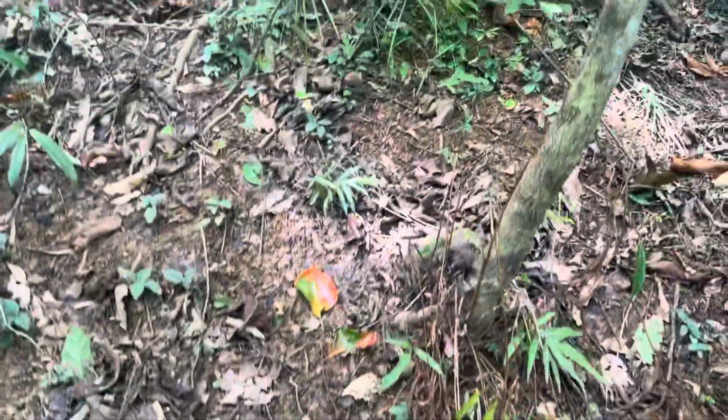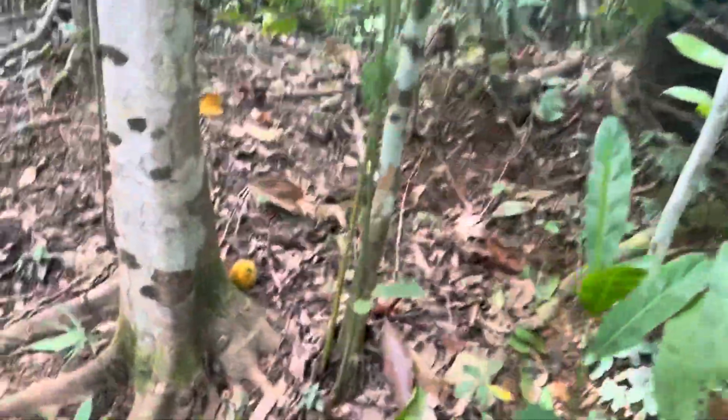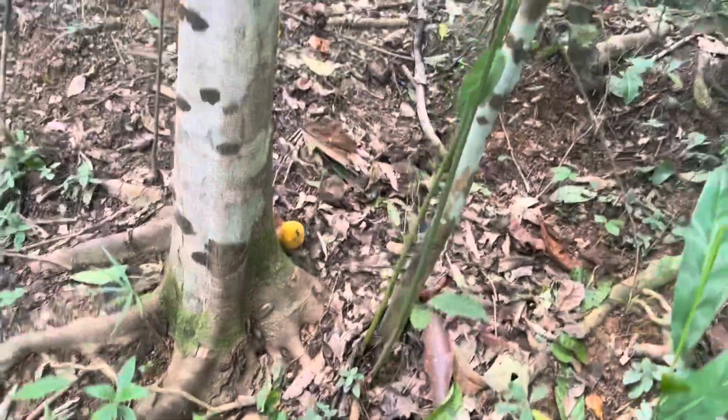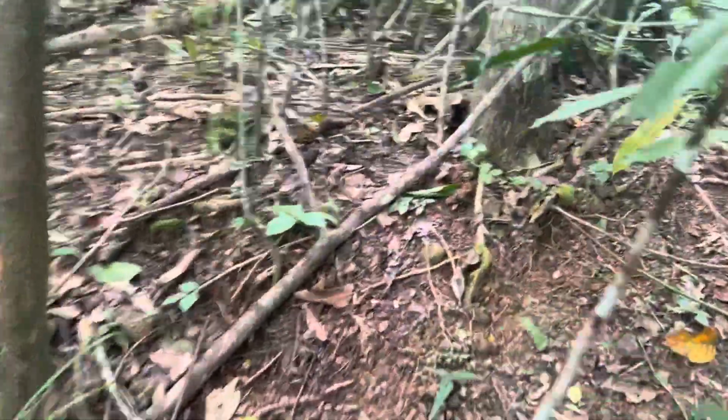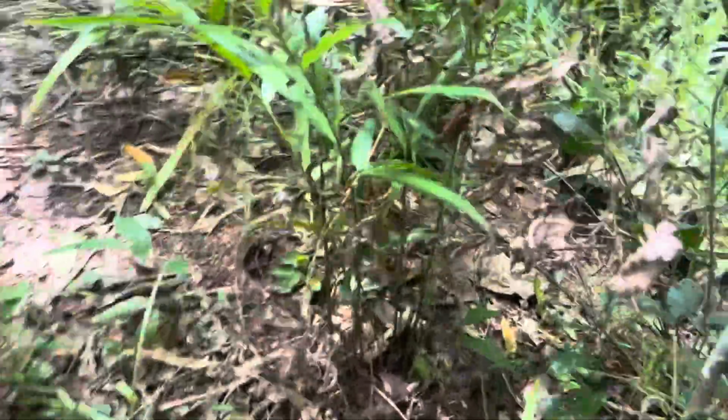Very slick. I'm not used to wearing sandals. I think we're up here somewhere. Bear with me here. Yep, I found it. I knew it was close. So, sorry for the poor cam work, but it's lots of brush and stuff.